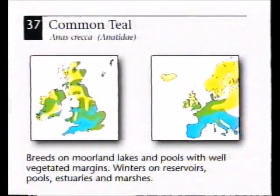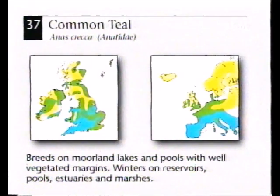About 2,000 pairs of teal breed at sites scattered throughout Britain, but in winter their numbers are greatly swollen by influxes from abroad. The teal is therefore commonly encountered on lakes, reservoirs, gravel pits, estuaries and flooded meadows, with many birds breeding on moorland pools and lakes. Inexplicably, the breeding population has probably halved in the last 20 years.